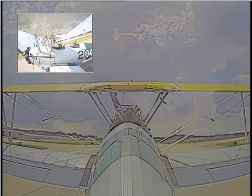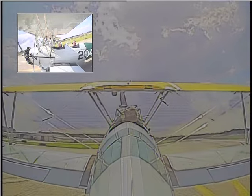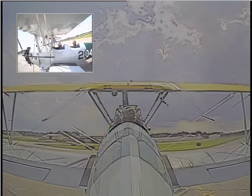Stearman 1, turn on Bravo, taxi to the museum, remain this frequency. Left on Bravo to the Air Zoo with you for Stearman 1. Awesome.